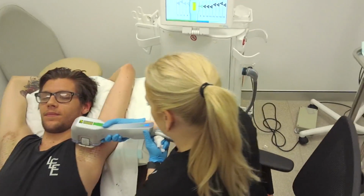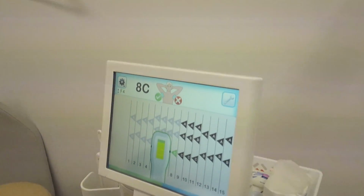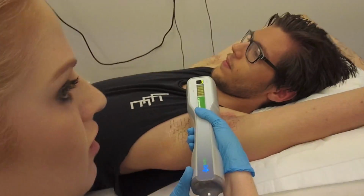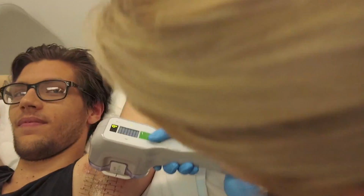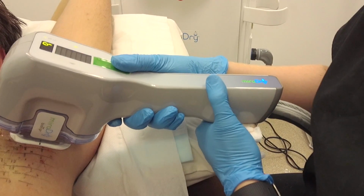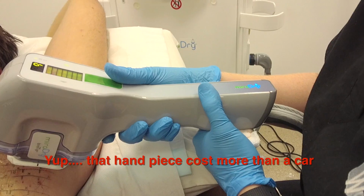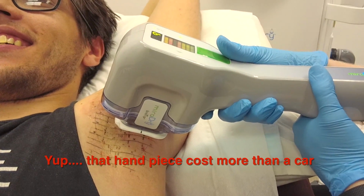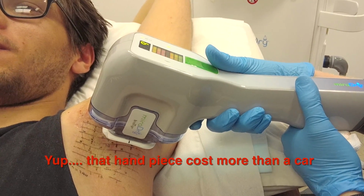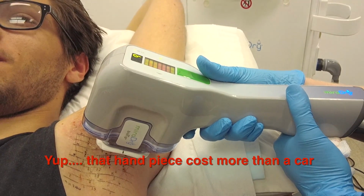Very good. So here's the machine itself. Very simple to operate, simple to use. Ridiculously expensive handpiece. That handpiece alone is valued at, how much was it? 18,000. Well, you know, that's insured. Yeah, it is insured. All the electronics are within the handpiece itself. Most of the electronics are within the handpiece. That's why it's very expensive. We just had to replace one last week.